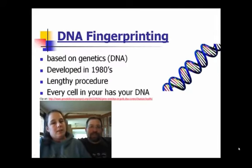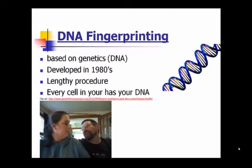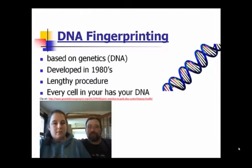So DNA fingerprints are based on genetics, developed in the 80s. It's all about when you leave cells behind, whether that would be hair or a little bit of your skin flakes off, dead skin cells, or even spit. And it takes a long time to do DNA. The whole CSI thing on TV, it doesn't happen that quick. It takes a long time to do DNA matching. But every cell has your DNA, so it's a really good way of finding people or finding information. And hair, for example, doesn't really go away. So you can find hair later and you can do DNA testing much later on.